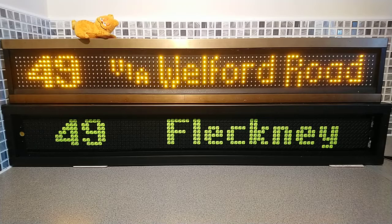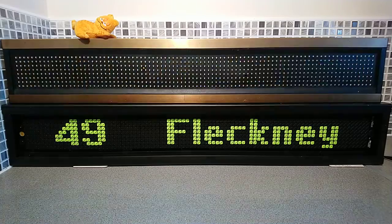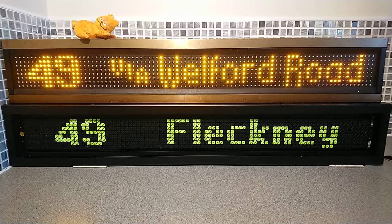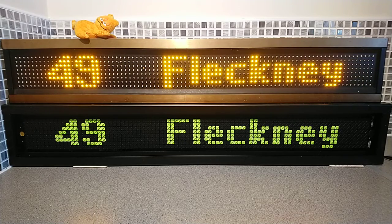You'll also notice that sometimes the font changes when you're on fixed screens, where basically the characters use bigger letters if they can fit them on. As you can see, Fleckney is in big writing font, and the via Welford Road is in the smaller one. So, like I said, the F and I are quite a lot different. Anyway, we'll go on to the next one.